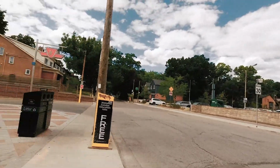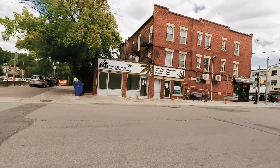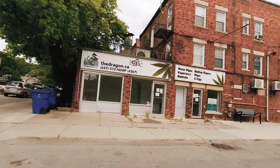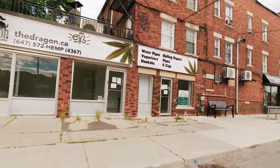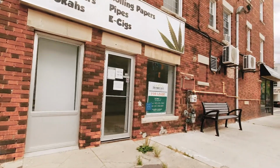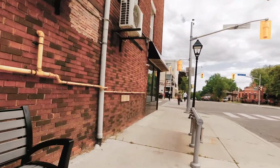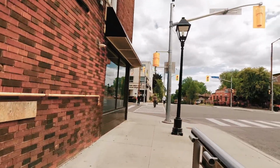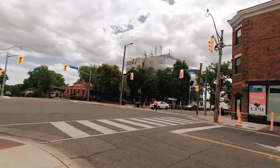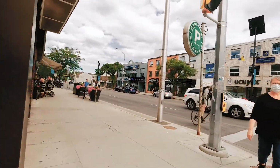This would be Armadale Avenue. We're doing a look-see of the area of Bloor West Village in Toronto, Canada. If you're new to the channel, I do walking and biking videos. This used to be a smoke shop, one of those e-cigarette places. And I guess they went out of business because people have stopped e-smoking. All right, let's keep going. Let's go with what we can find here.